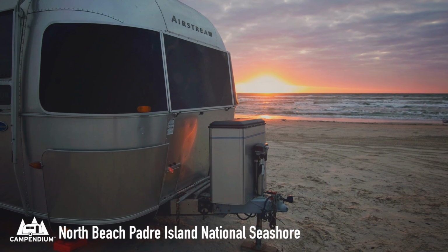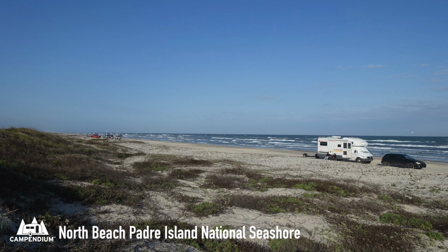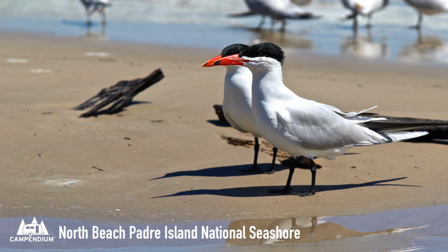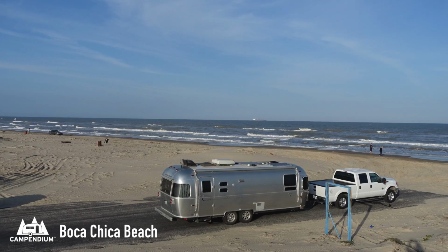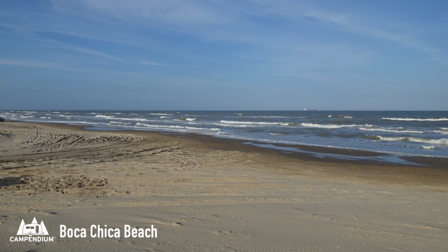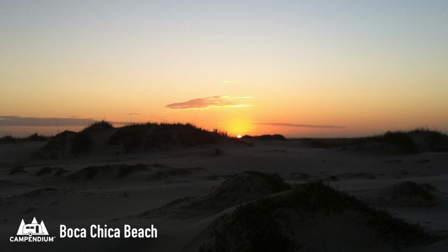Van Tramp said, can't beat the price or the view. How often do you get to camp on the beach? Just pick an empty spot on the beach and have fun. Enough said, that's the ticket right there. And if you didn't find anything at the North Beach in the same Padre Island National Seashore, there's a South Beach campground. And the last campground today is Boca Chica Beach. Charlie said, on both of our stays, we were virtually the only ones camping on the beach. The few people that came down were there to either fish, sightsee, or have a picnic.